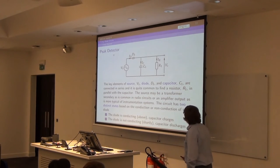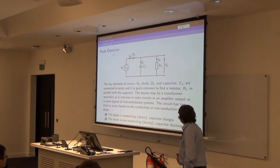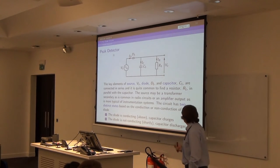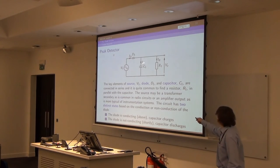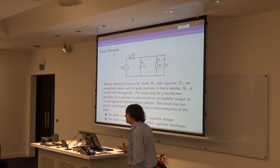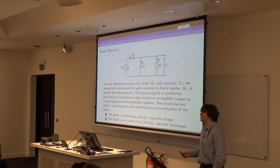On with the peak detector itself, so we've got a circuit involving a capacitor, a resistor, and a diode. It's becoming a bit of a theme with me. The key elements are a source, which I'm calling V1, and a diode D1 and the capacitor C1. And these are all in series because they form a loop. And it's often the case that you'll find a resistor tacked on in parallel with the capacitor in order that the capacitor should be slightly discharged. And the reason is, as a function of time, otherwise V1 charges C1 through D1, and then it's charged, and then we all just stop because there is nothing more to say.